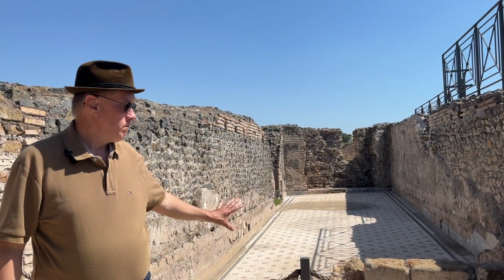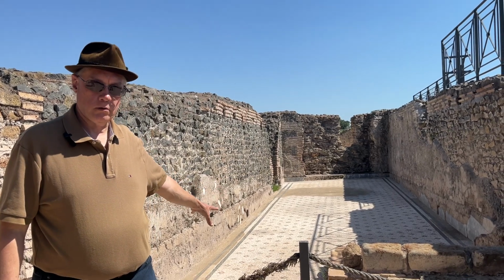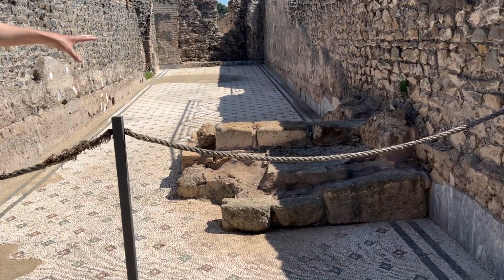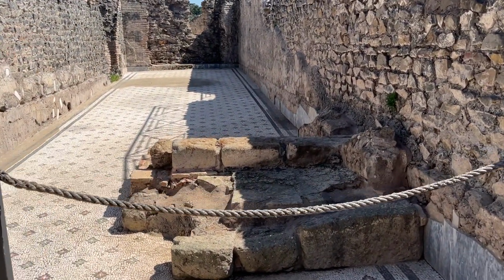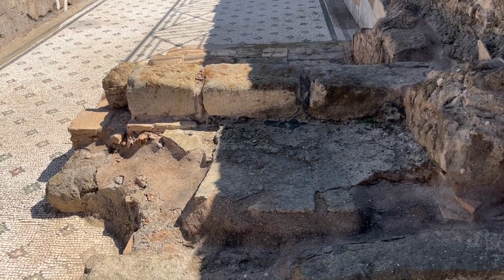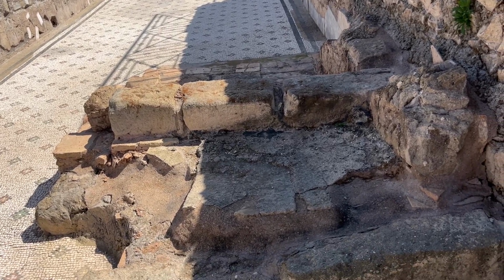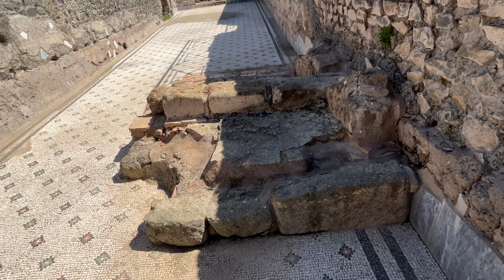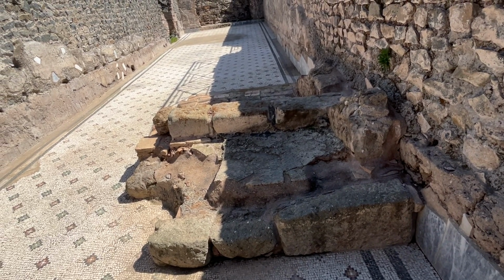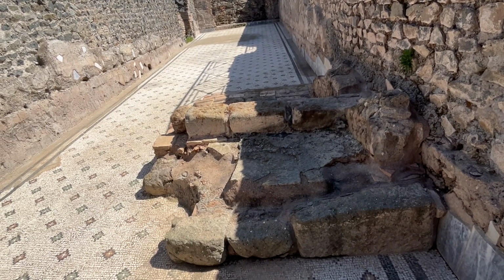So this little room, the flooring that you see is original mosaic flooring. But over here on the side is a remnant of a furnace. The purpose of the furnace was for recycling glass. So when they had glass they didn't use, they crushed it up and put it in the furnace to melt it so that then they could make new glass products.